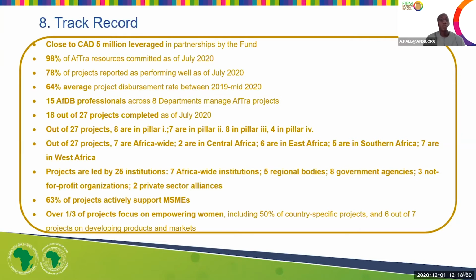18 out of the 27 projects. So we have 27 projects overall that we are managing. And so far we have 18 that are completed as of July 2020. Essentially that means that we have 100% disbursements, and we also have a project completion report that is finalized or under review. And out of these 27 projects, 8 are in Pillar 1, which is trade facilitation. We have 7 in Pillar 2, product development, 8 in Pillar 3, and 4 in Pillar 4. So it's quite widespread across the various pillars. And out of the 27 projects, we have 7 that are Africa-wide, so these are multinational projects. We have 2 in Central Africa, 6 in East Africa, 5 in Southern Africa, and 7 in West Africa.